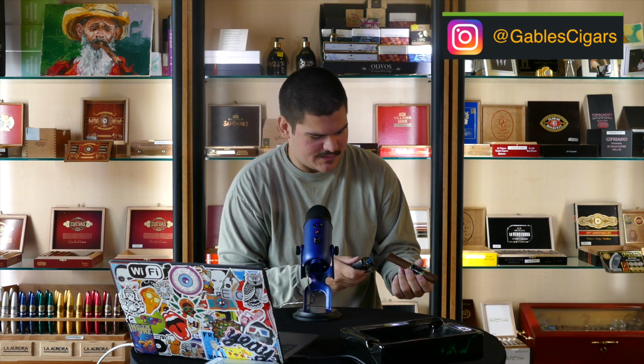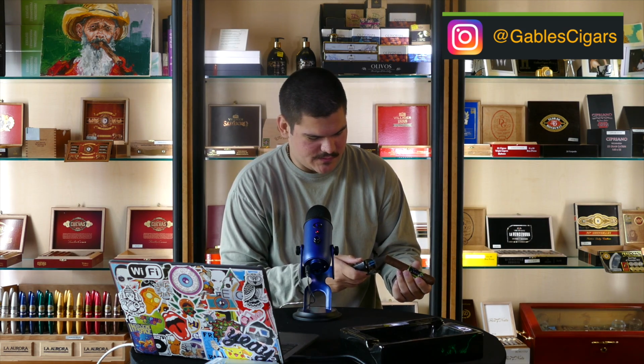We're gonna go ahead and light it with the vertigo lighter that, if you remember from last week, wasn't working. I got it to work, so that's what we're using this week.